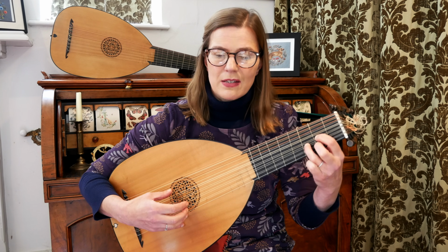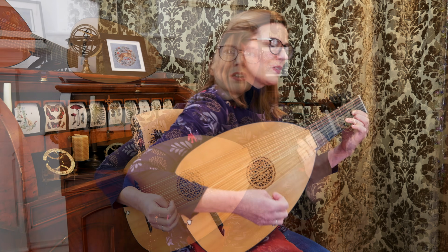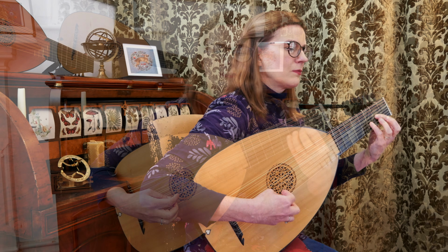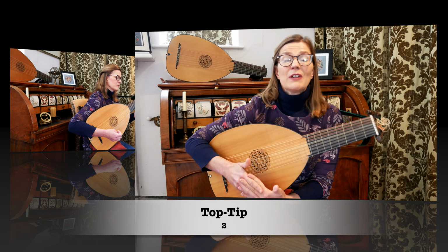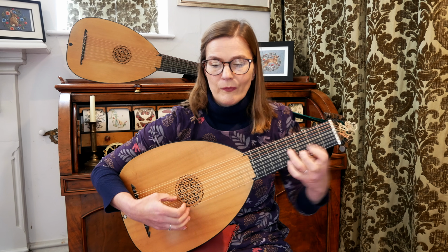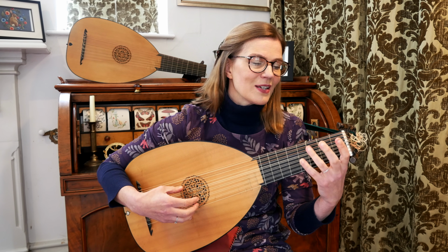And here's the pulse from that section. And here's the first 4 bars of the piece played at that pulse. Be really careful with the last 4 bars of this piece, 45 to 48. It's really important that the bass line feels connected.